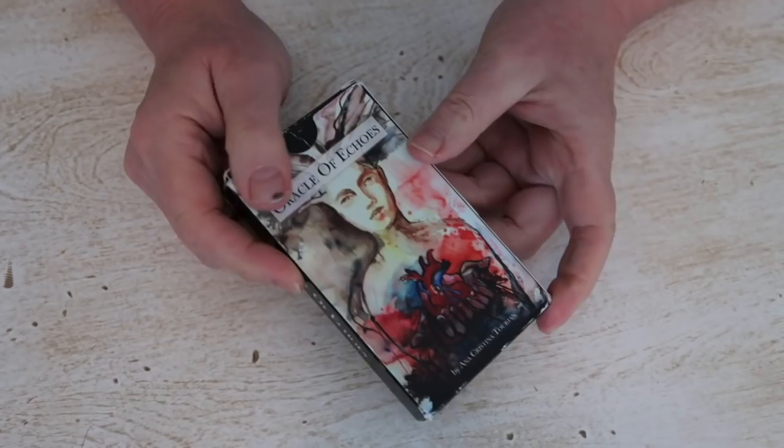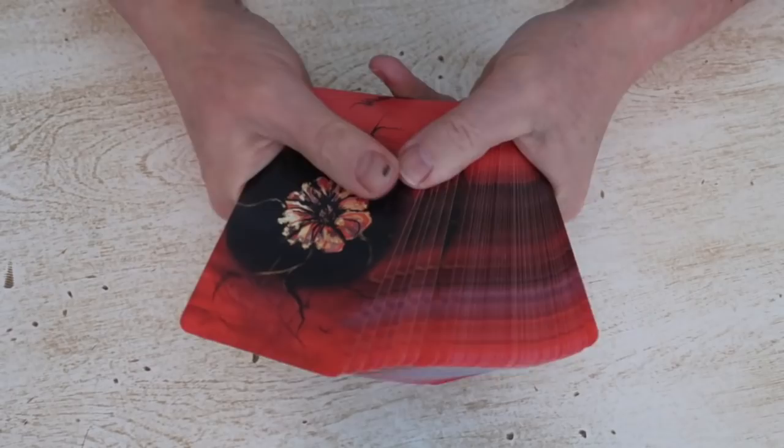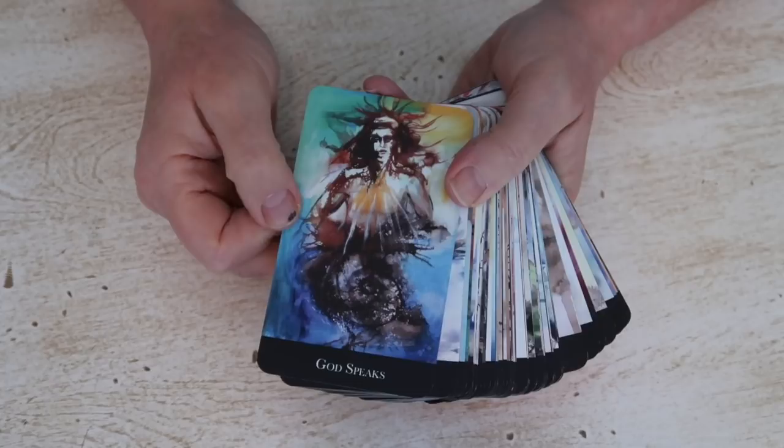And then the cards come in a tuck box. It's a very well-worn tuck box. If you haven't seen this deck, you are truly missing something. These are the beautiful card backs. And then the cards are borderless with a small black border on the bottom with the keyword. They are not numbered. I believe the guidebook is in alphabetical order. The colors are just stunning.